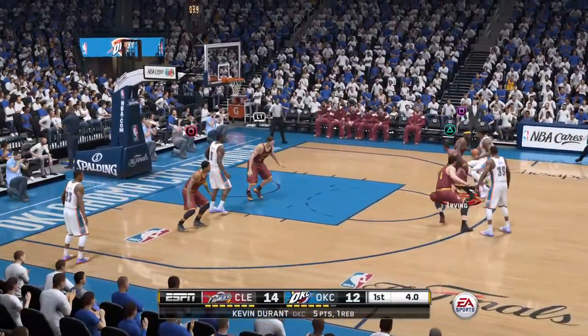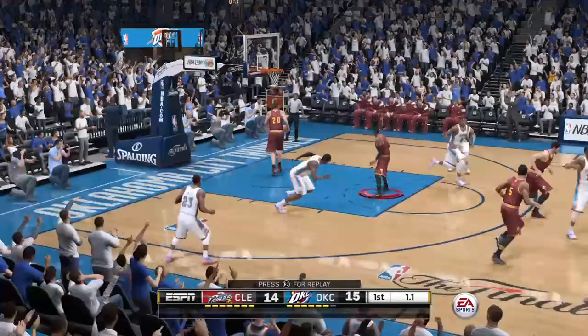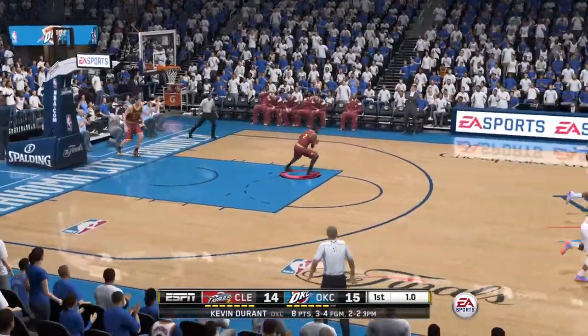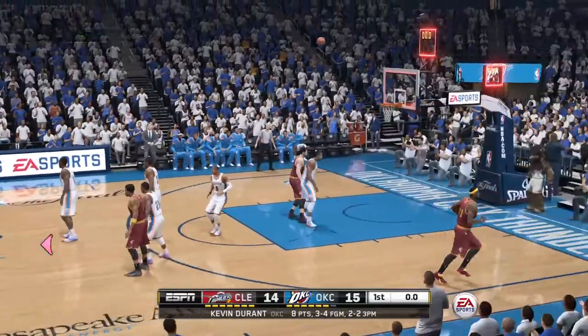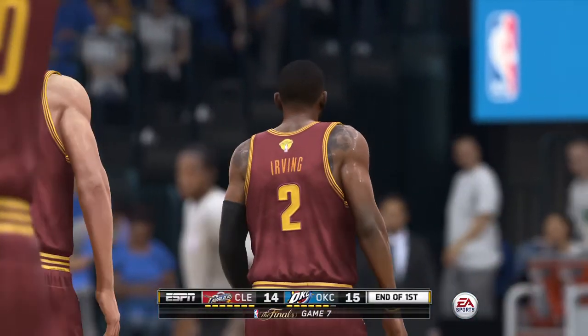Ibaka. Downtown. That's a three. 4-3. Wind down the quarter. He just fires it up. Buzzer sounds. That ends the first quarter.